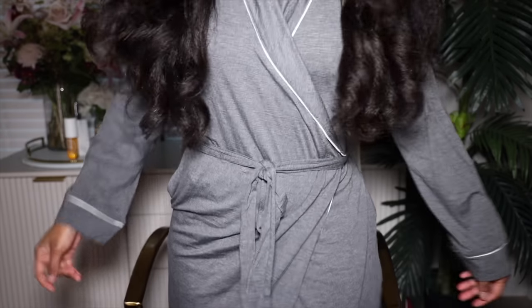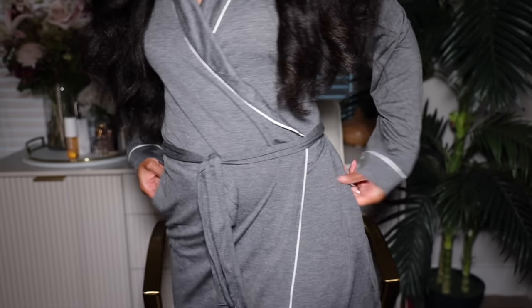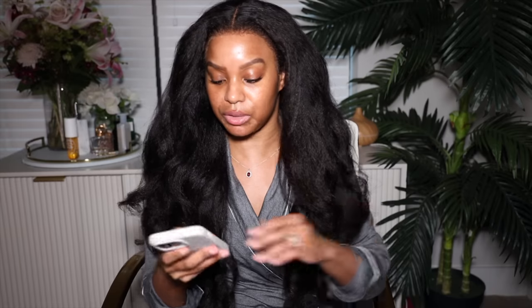So I have on this robe. This robe is from Target, obviously. I love this robe. I have the one in black. And then I have this one, the gray one. It's in an extra small, small, and it's still pretty cozy and roomy. I got on some shorts under here just in case, girl. I love this robe and it has pockets. It's super cute. I've been loving Target's pajama stuff.